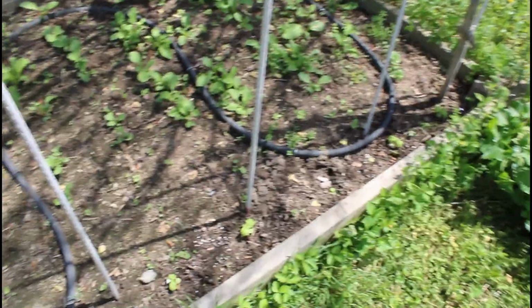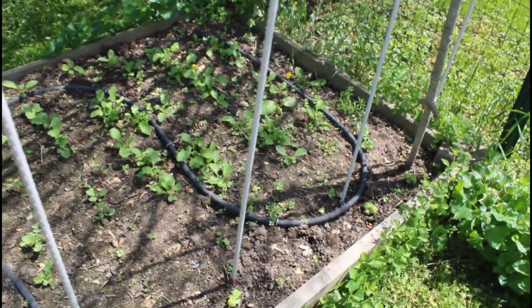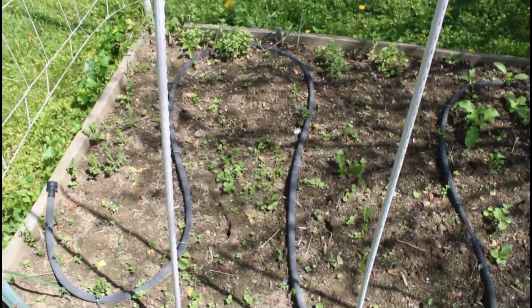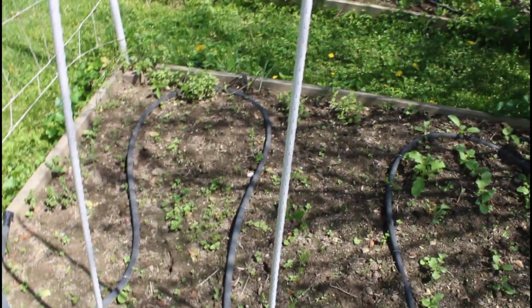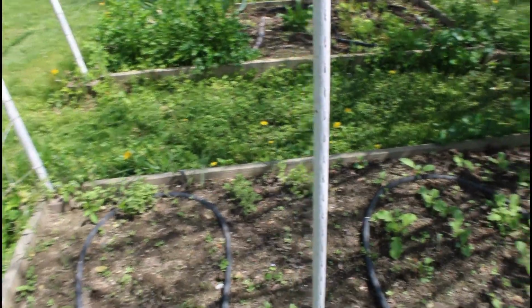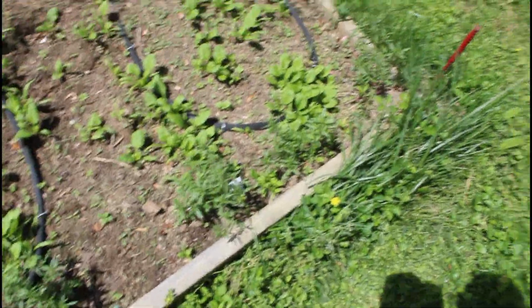So what I do have in here right now is mostly radishes that are looking pretty well. And of course there's weeds, there's always weeds. This side is carrots. The seed was kind of old on the carrots, so we'll see. There is some marjoram at the far back that I bought from the local nursery, and I also forgot to mention I have some summer savory over on this bed too.